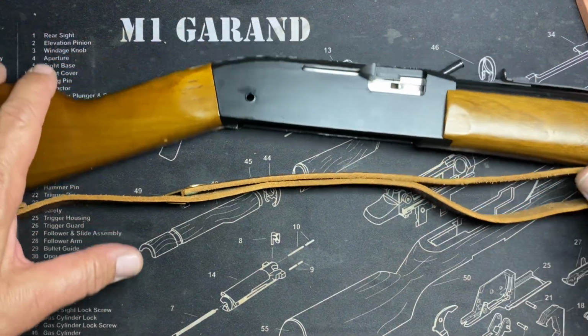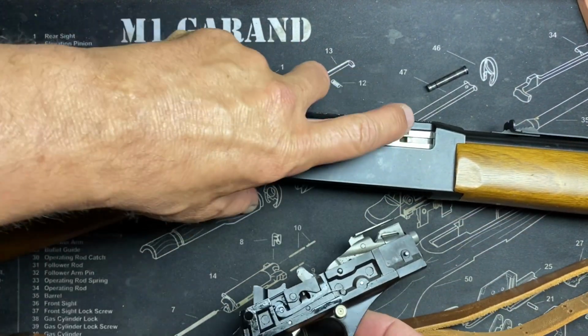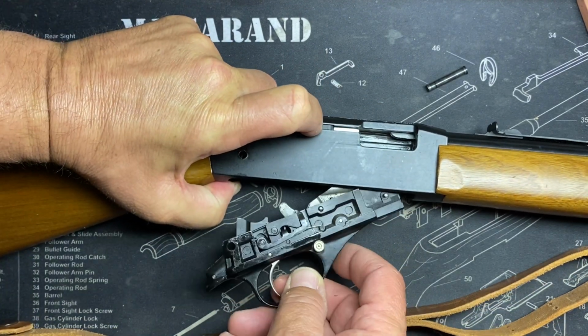High Standard kind of tightened everything up, simplified everything. And that's where we got the 34.